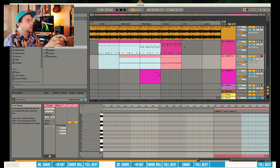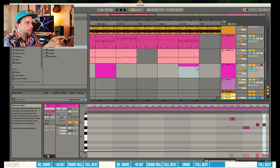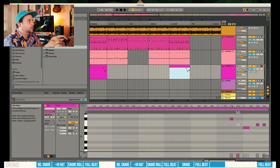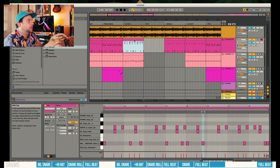So I'm just going to fly this over. Bring this. And then maybe we can switch up the fill. So just a little bit of variation for the fill. Oh wait, I think I've got to move this over. So we've got verse, same thing: bass drum, snare, hi-hat, snare roll, and then back to the full beat, which is right here.